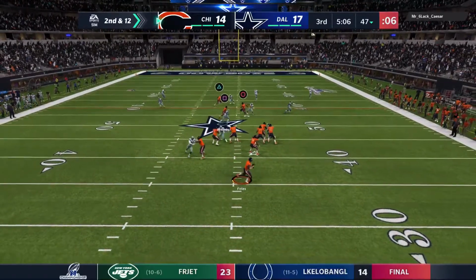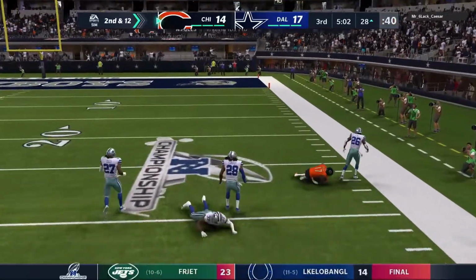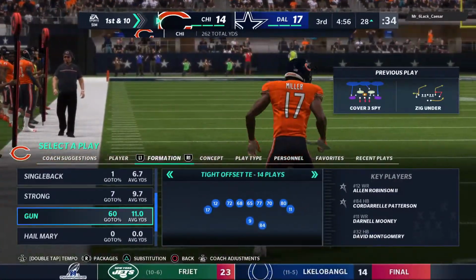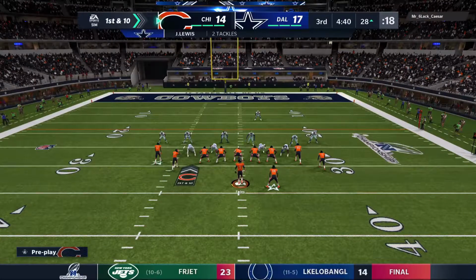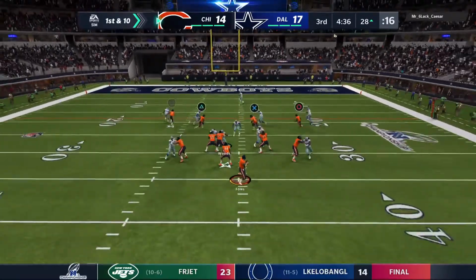On 2nd and 12, Foles eluding the pressure right. And he'll go down, but not before getting this inside the 30. That one covers 24 yards. It's a 1st down. Looked like the defense put pretty good pressure on him, but he's able to flush out to his right to try and evade people. On the run, had to get on his horse. Still accurately throws a nice pass for a 1st down.